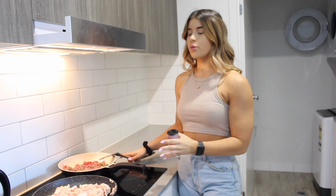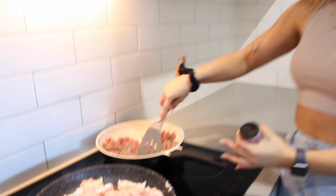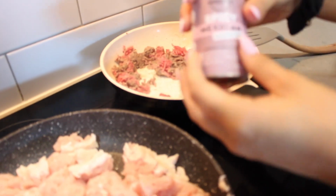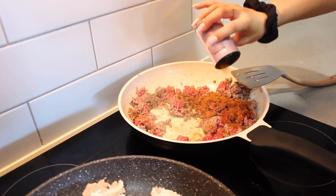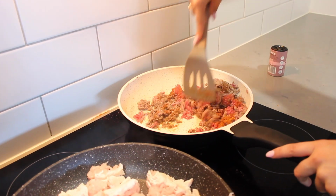The chicken mince still has a little bit more to go, but now that this beef mince is browning up a little bit more, when it kind of gets to this point is when I like to add in the seasoning. So we're gonna add in some of this spicy Mexican blend. Just makes your food taste so much better, especially when you're eating so clean. You don't want your food to taste like cardboard. Now that that's in, we just cook the mince in that.